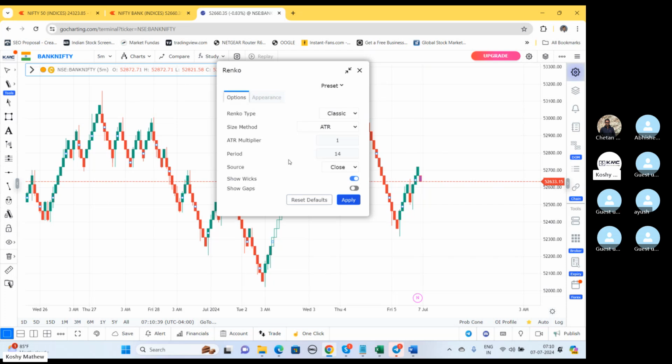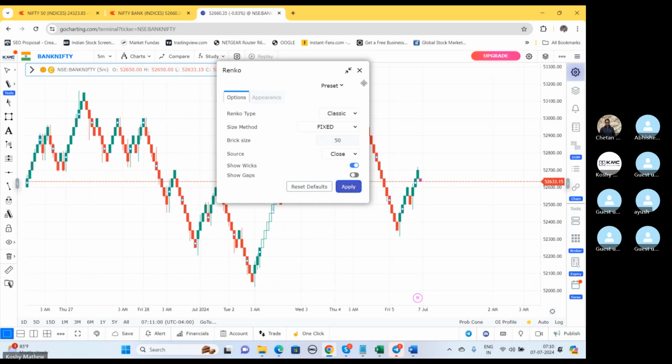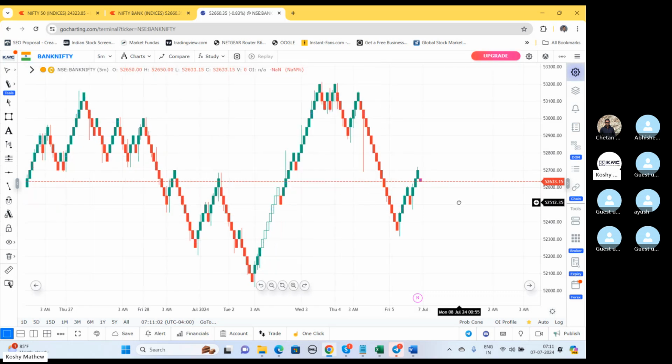See, what you have to do is change ATR to fixed. For example, Bank Nifty, you have to fix a brick size. Brick size means nothing but a price. For every 50 rupees or 100 rupees, I need a brick to be formed. So what I'll do, I'll put 50 here, then apply. For every 50 rupees change only, a brick will be formed.